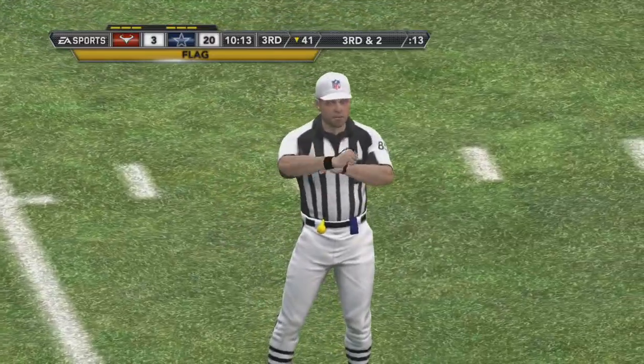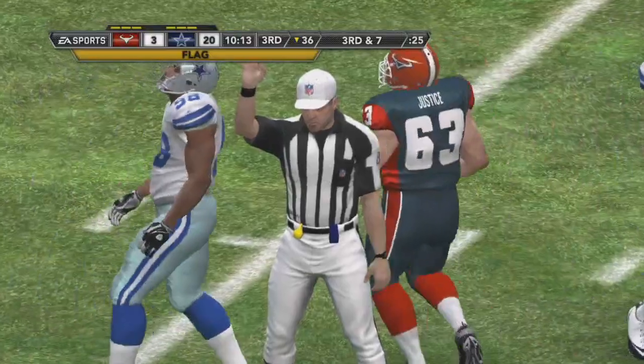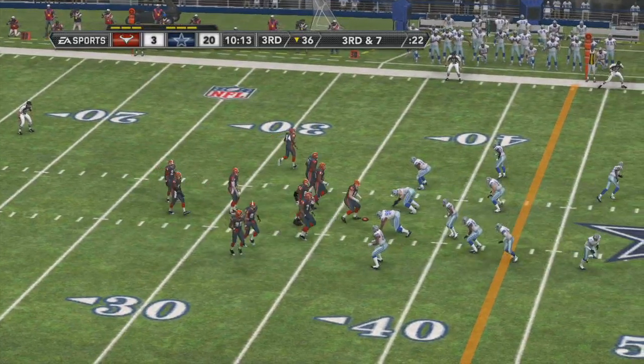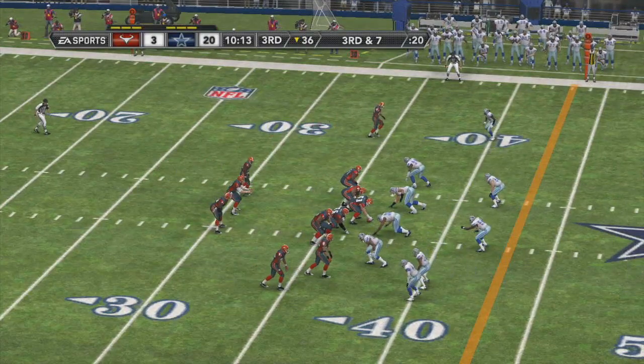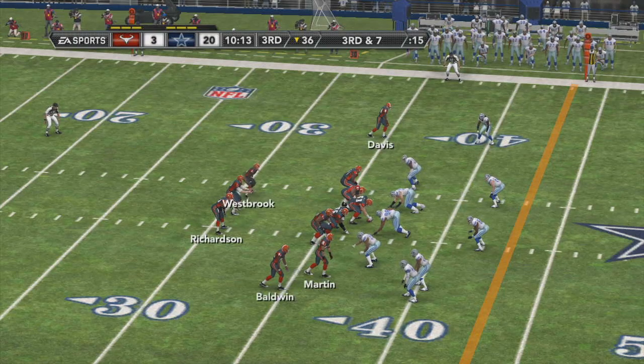This one might have been a false start on the offense. Let's get the call. And it's so embarrassing to jump offsides for an offensive player because you know the snap count. But I swear there's so many things going through your mind, especially if the guy across from you is beating you in the head all day. Sometimes you just forget.